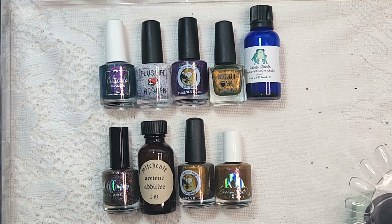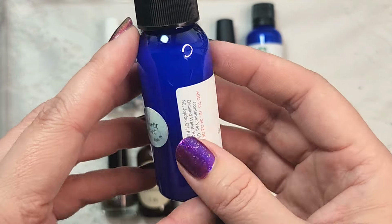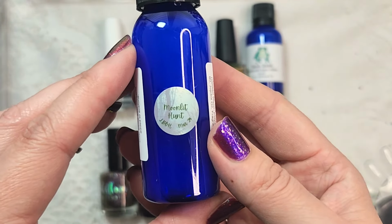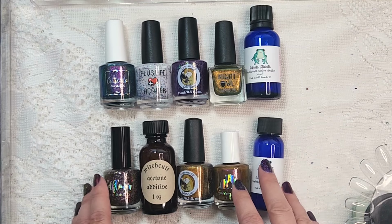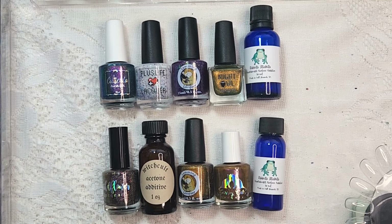Very interesting though. Like I said, I use acetone additive all the time, so I will definitely get some good use out of this one. But that was Ribbit's Stickets acetone additive in Moonlight Hunt. So there we have it. That was a little cluster of hauls that I got over the last couple of months. Again, those have been sitting, waiting for me to open and share them for quite some time.